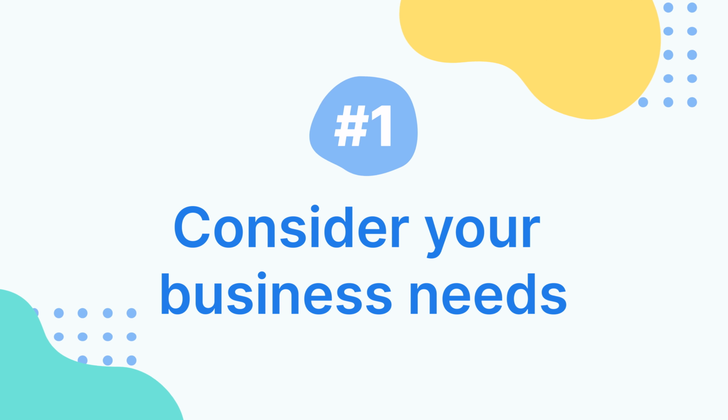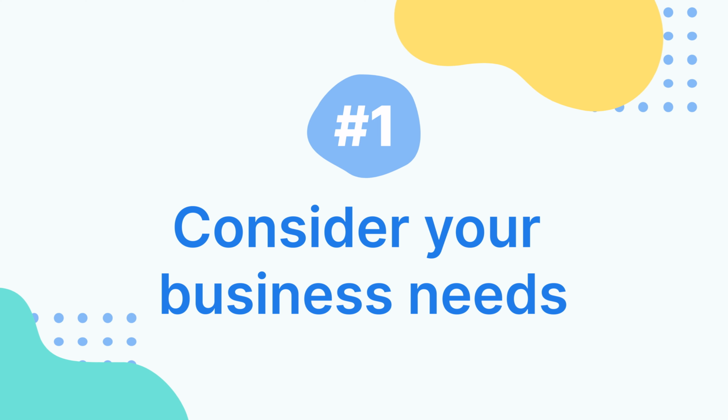First, consider your business needs. Different ERPs have different features. When you're trying to choose one, you should think about which features you plan on using. Which types of data do you want to store in your ERP? What tasks do you want to manage? What do you want to automate? Whatever your company's specific needs are, try to think about them in advance and look for an ERP that can address all of them. If you really prioritize automation, for example, you obviously don't want to get an ERP where automation breaks all of the time.